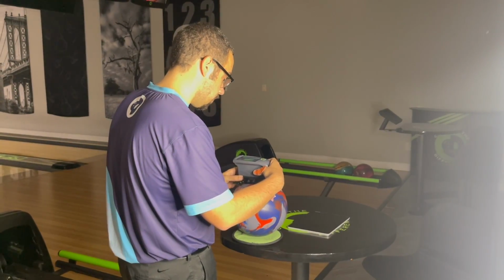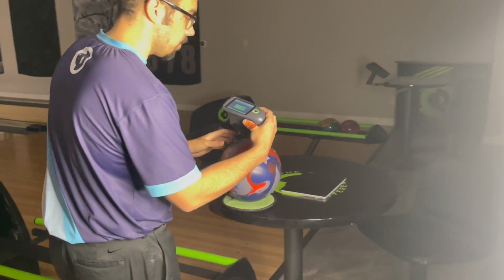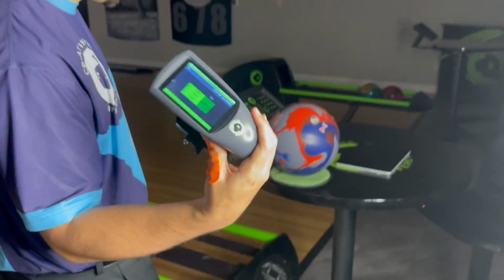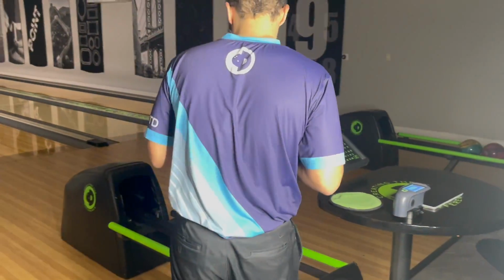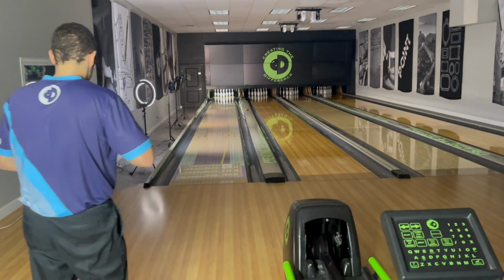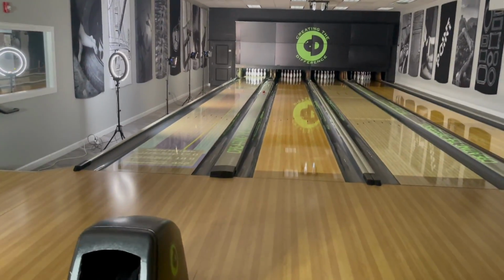All right, we sanded it. 2000 grit True Cut. Dustin's over there checking the surface. What you got? 2,000 grit. All right. That's one of the benefits of True Cut. You get what the number on the pad says on the ball. So now we're going to see. Now look at this. Hold on one second. Let's take a look. Let's go see where we're at.